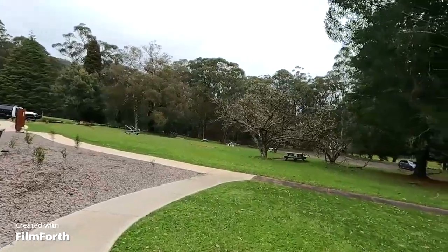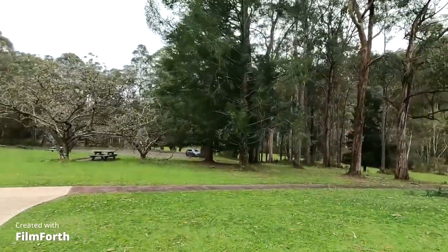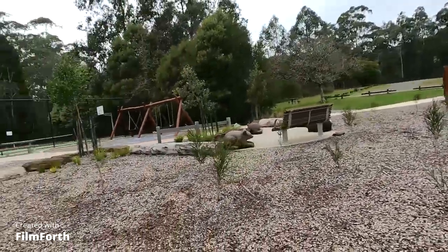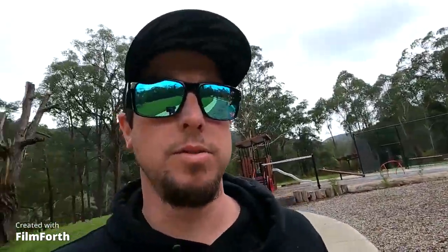Barbecues down there. We'll definitely be returning in summer with the kids, because yeah, that's pretty awesome. Good work up at Yarra Dam, people.